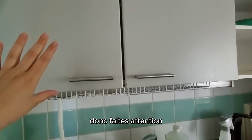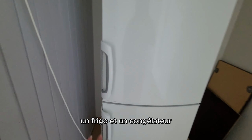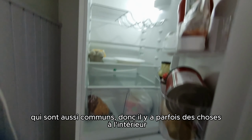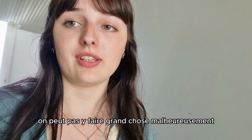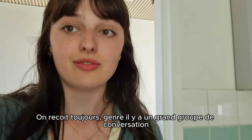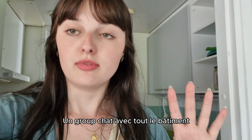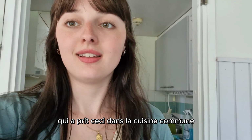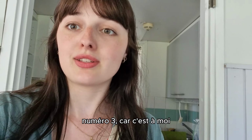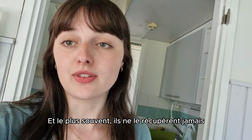And you have the common kitchen, and right behind you also have one fridge and one freezer, which are common. So there is sometimes stuff in here. Again, stolen, but that's it basically. You cannot really do anything. There is a big group chat of the whole Lapinkaari building, and we always receive messages like, hey, who took that from the common kitchen, number 3, because it's mine, just get it back. And most of the time they don't get it back, so it's very sad.